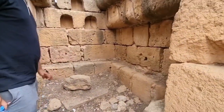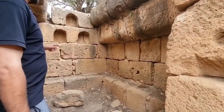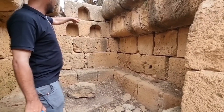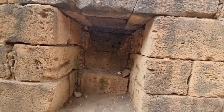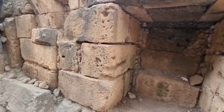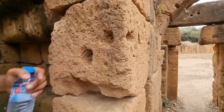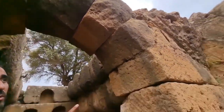This is the room of the gladiators. Many gladiators took a seat here, waiting for their turn. And the guardian took a seat there to watch them. You see, these are the holes for the doors. That's with the stones. And we still have some arches in a seismic place like Tipaza. It's hard to find them. You have a lot of arches.